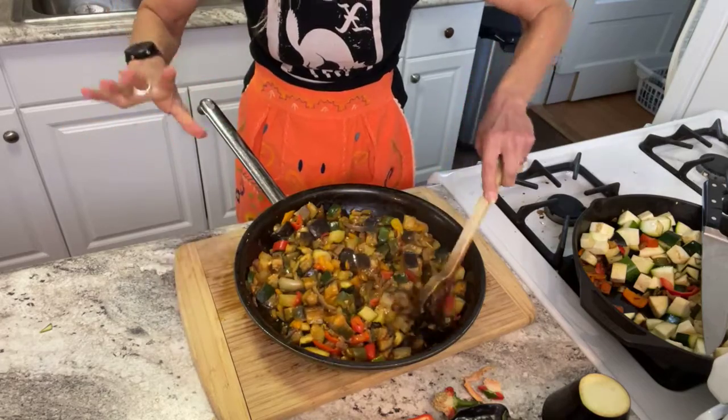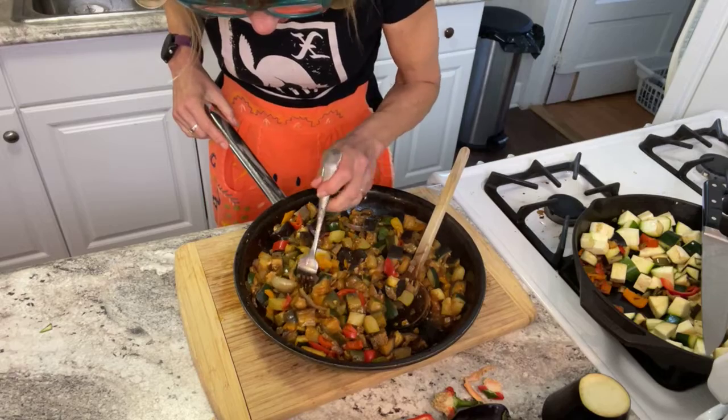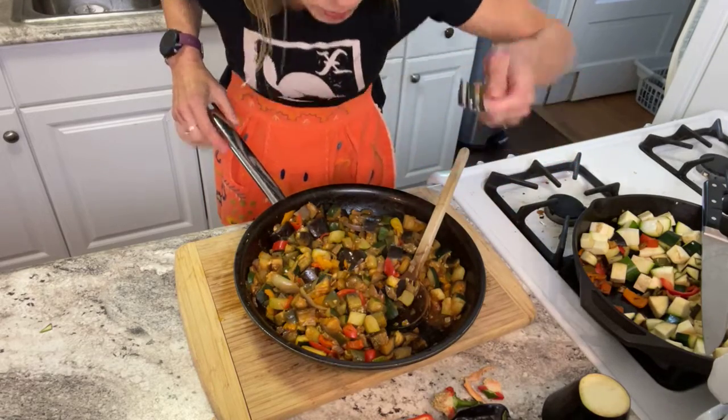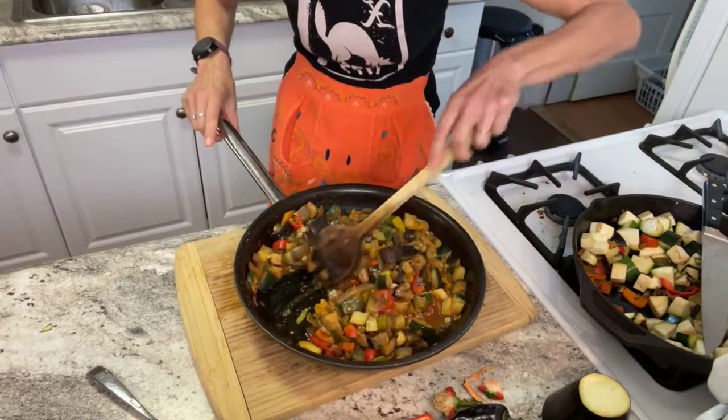It should not be soupy. Let me see here. I've got, oh yeah. See, I can just pick up the fork and pick up a piece of eggplant. It's not mushy at all. It's just delicious. Now, I'm going to show you how to finish this off.